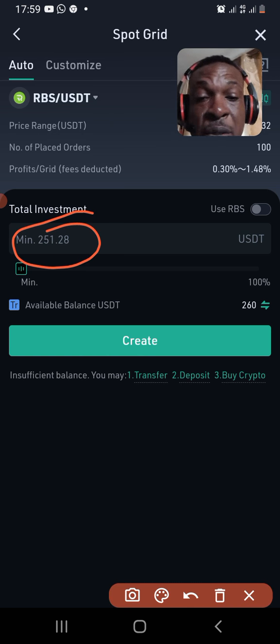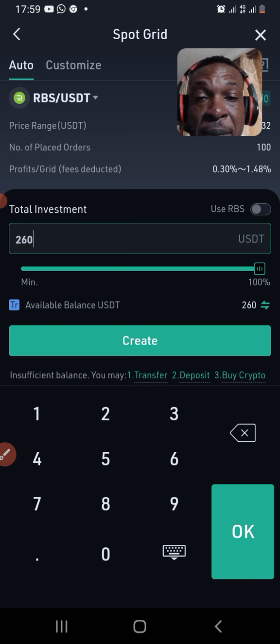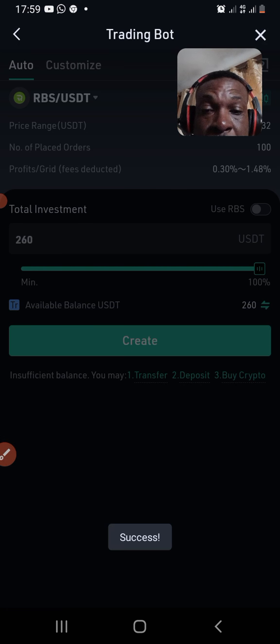Now I come to this amount. You have to choose an amount that is higher than the minimum amount. So I'll put 260, then click on create. So I'm going to be trading RBS as well. What does it say? 260 will be transferred from your trading account. Trading pair RBS. Price range, it tells me the price range 0.11, and if it gets to 0.32 it will stop. Then the orders placed 100 and the margins, profit per grid 0.30 to 148. So I click confirm.